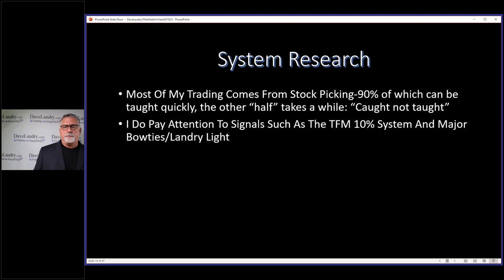Now, I do pay attention to signals such as the TFM 10% system and major bow ties. A major bow tie is something coming off of an all-time high in the market, or at least a multi-year low for lows, and things like that. And I'll flesh out what I do somewhat mechanically here in a little while.